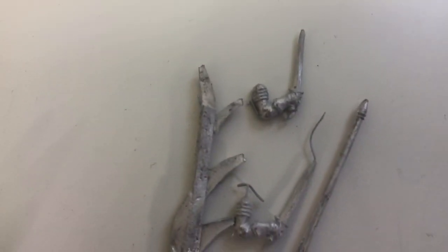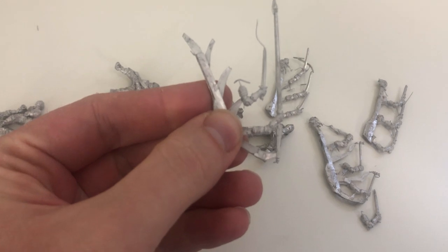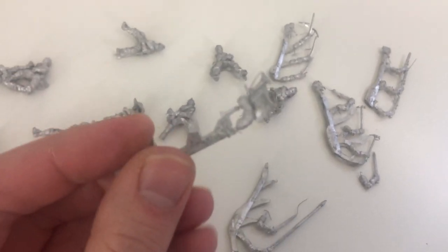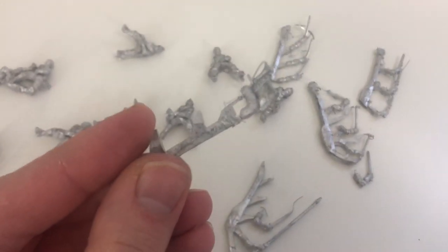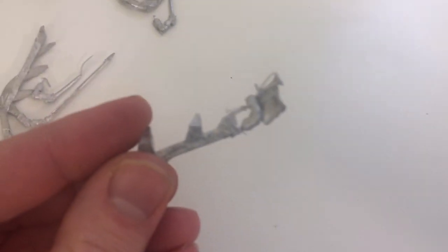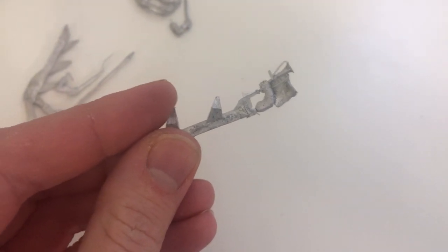And then, let's go in here. Again, there's more sprue bits falling off of these here, but you also get a single lance where you can put a flag on, another sword arm, and finally, you can give one dude an instrument there. I can't get the focus on here, come on, there we go. You get a trumpet with a flag on it. And again, similar pistols here.